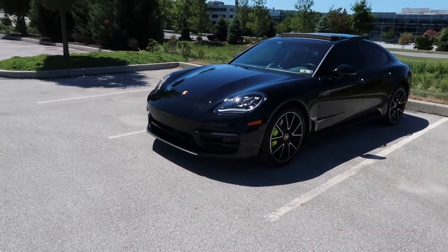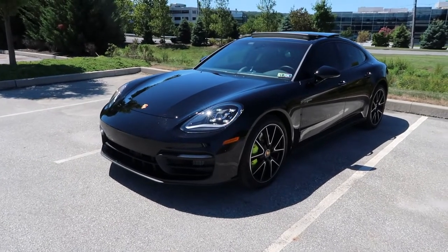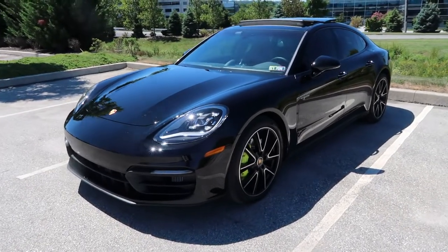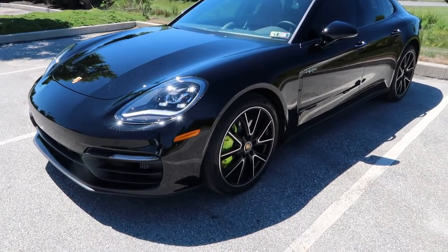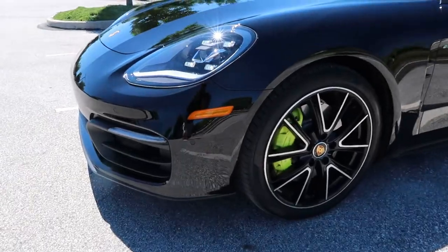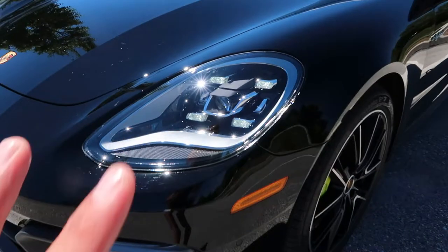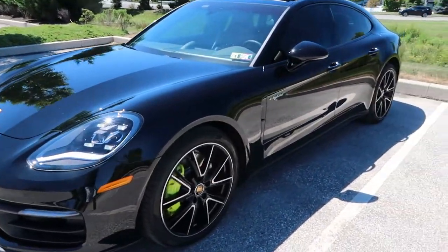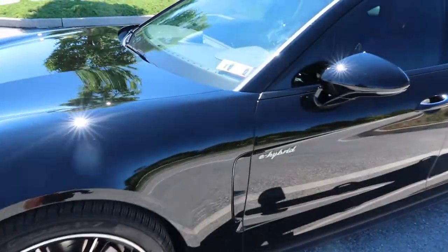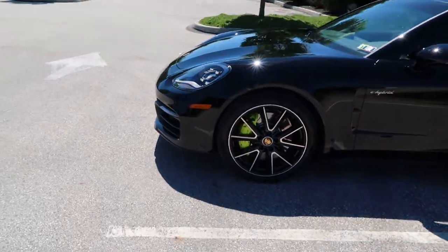All right, here we go, guys. Take a look. Absolutely gorgeous 2022 Porsche Panamera E-Hybrid. You can tell the E-Hybrid, the special performance line, highest trim by the acid green calipers. We're even getting some nice green accents. I don't know if that's white light or meant to look a little bit green, or if the camera's picking it up, but it's got green tendencies. The E-Hybrid here catches people's eye right away. You know that this is something special as soon as you see that.